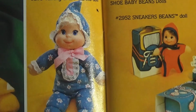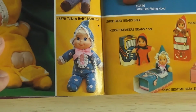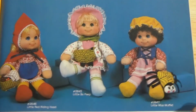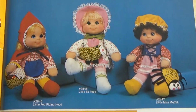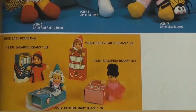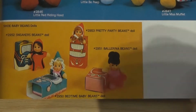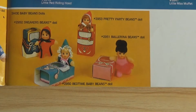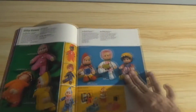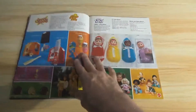Talking Baby Beans, because you know Mattel and pull strings was a big thing. Mattel made pull string talking everything. So did Hasbro. And then the storybook beans, storybook characters. And then Shoe Baby Beans. Shoe Baby Beans. And I guess those are small. No prices in these catalogs. Or in this catalog anyway. When you do see prices in a vintage catalog, usually it's handwritten in.